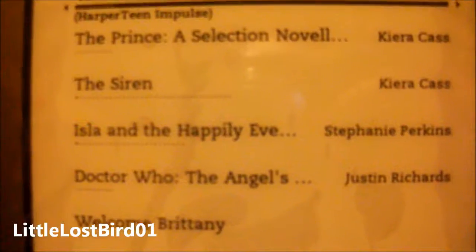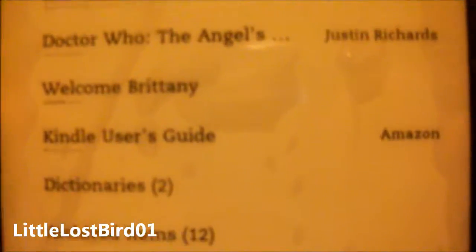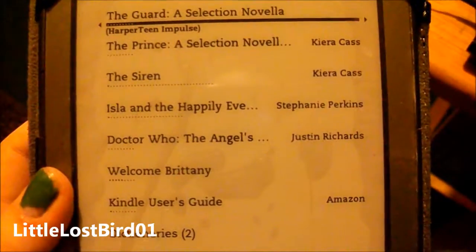So here is my Kindle, and here are the books I have on my Kindle. I have Prodigy, the second book in the Legend series by Marie Lu, then Champion, the third book, Shatter Me by Tahereh Mafi, Pushing the Limits by Katie McGarry, November 9 by Colleen Hoover, and then I do have Legend, and then I have The Favorite, a Kindle single by Kiera Cass, The Queen, and I have The Guard, The Prince, The Siren, all by Kiera Cass. Then I have Isla and the Happily Ever After by Stephanie Perkins, and Doctor Who: The Angels Take Manhattan by Justin Richards. Yeah, that's what's on my Kindle.